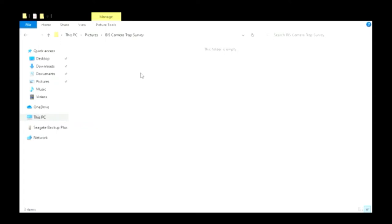Each time I copy the contents of an SD card over to the PC, I will create a new folder beneath the BIS Camera Trap Survey folder with a name that reflects the date I copied the data over. So insert the SD card from the camera trap into your computer and copy all of the files into the folder you have just created.